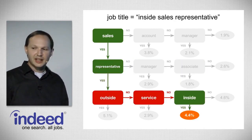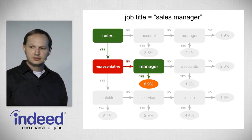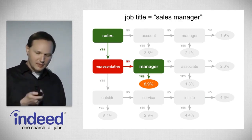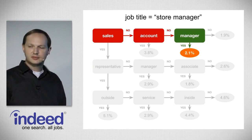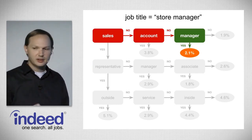Job title equals inside sales representative. Inside sales, 4.4%. Seems like job seekers on our site prefer outside sales over inside sales. Sales manager, slightly lower score. A lot of them aren't maybe interested in management. They just want to be a sales guy, etc. Store manager, also another retail-like position, pretty low click-through rate.